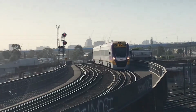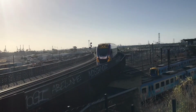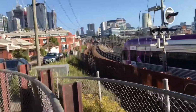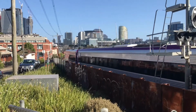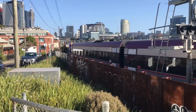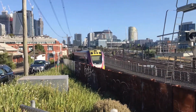Alright, here's a Velocity for Southern Cross. It's named from Warrnambool, I'm pretty sure. It's VL78. Of course, I think this train's in the background over there. Southern Cross service. VL49 is trailing in the old red V/Line colours actually.